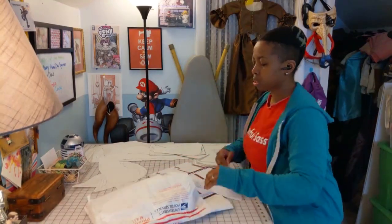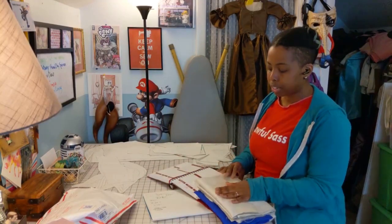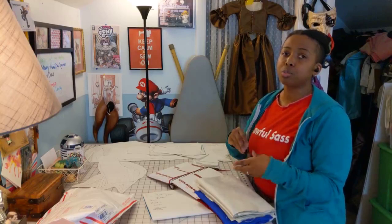I ordered some fabric from Silkworm. Very exciting. I've ordered samples from them before. They're fine. They're really lovely. I decided to go with dupioni. Again, it's a sweatshirt. It's not a rough material. It's probably a very soft sweatshirt. I don't know. It's a cartoon. Anyway, it's a sweatshirt, so the fabric doesn't have to be perfect.